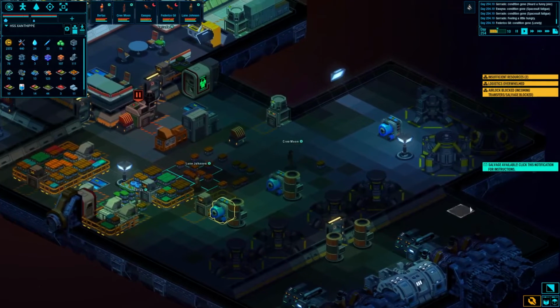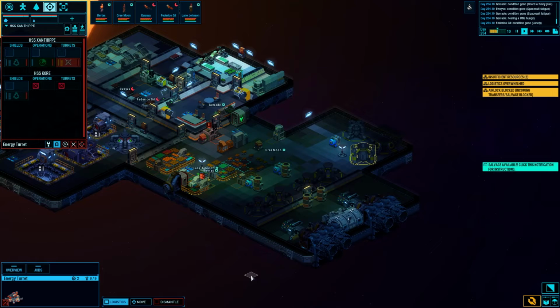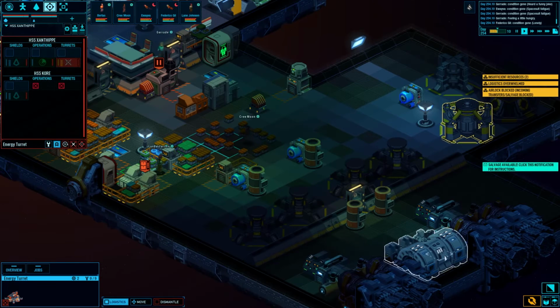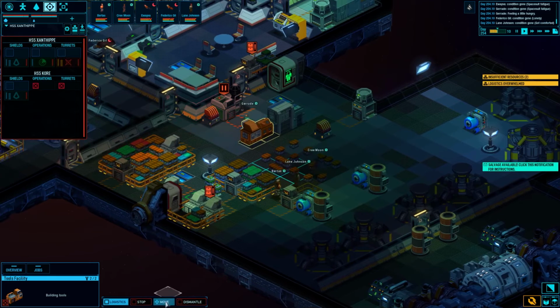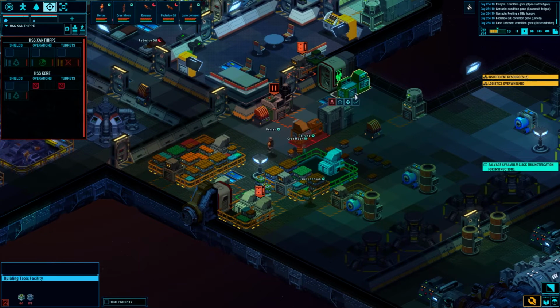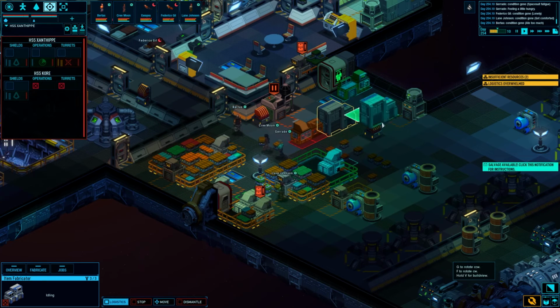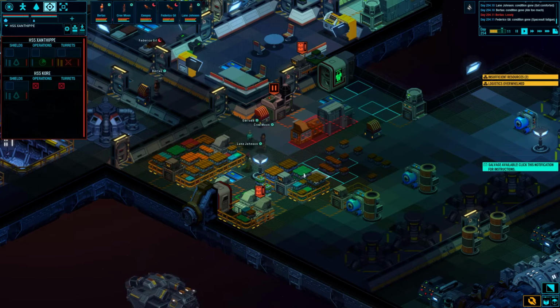And since we have good power nodes over here, this is a great place to put the bulk of our weapon systems and energy or shields and stuff. Let's start moving this stuff around. I'm going to put this one here, and we'll put this fabricator right here. Not that I really need it anymore, but I still want one.